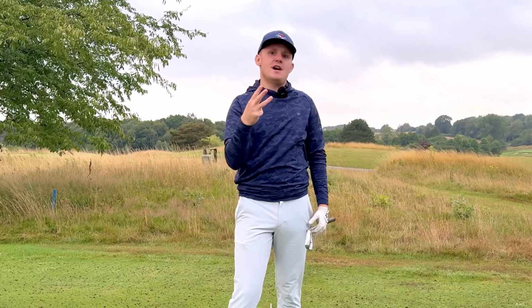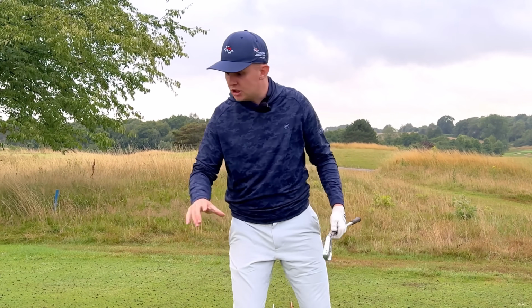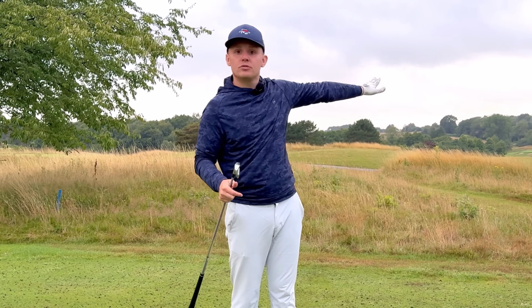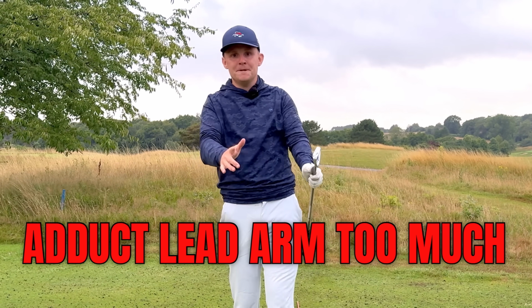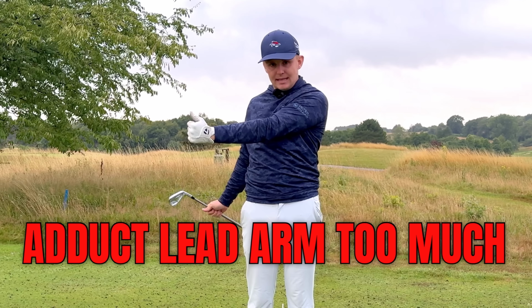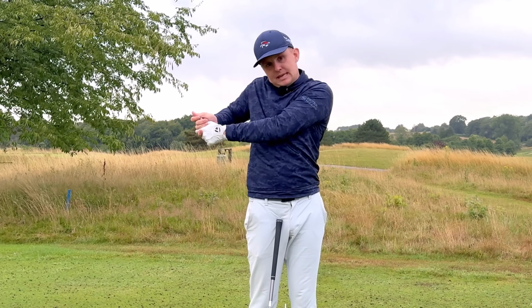Now the third and final fix we're going to go through, and again, notice how I haven't really spoken about shifting off or anything like that, because again, if we get our setup right, we get our follow through right, chances are we're going to connect the dots pretty nicely. But the third and final one that I see really kill people is golfers that adduct that left arm across their body, and then as a byproduct, their right arm gets stuck behind them.